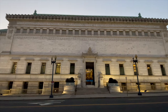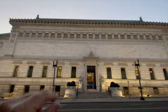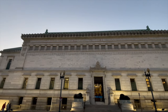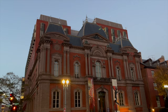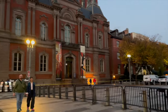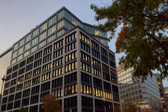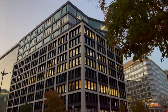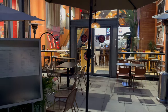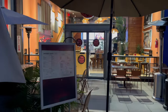And this is a museum dedicated to art. Oh look, there's Raphael up there. The architecture on these modern day buildings, not so impressive. I love this immigrant food, but they're closed. They're only open for lunch.